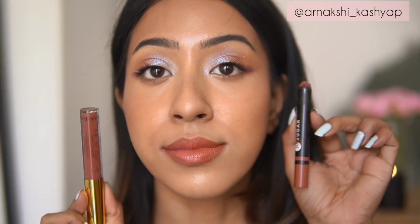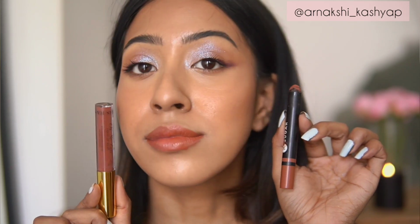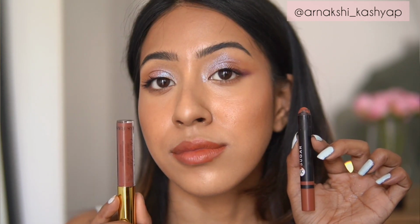But with the price difference, I feel like you can go for the Sugar one, and you don't have to go ahead and spend the extra money on the Ras Liquid Lip Balm, because they feel and look exactly the same on the lips.